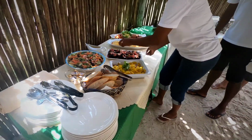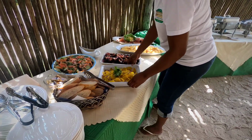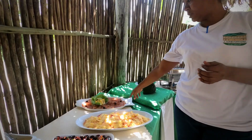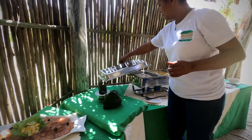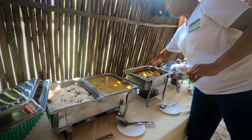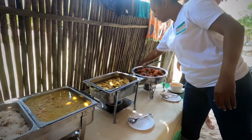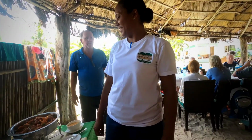So, could you tell us what it is? This one is the pumpkin salad. Okay. Mixed salad. Then we got the smoked fish platter. Okay. Vegetable curry with lentils. And then we got the fish curry. Creole fish curry and chicken. Okay. Thank you very much.